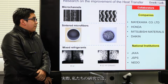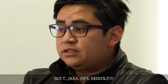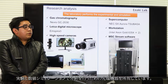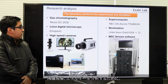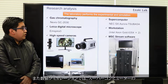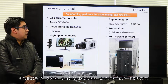Actually, our research is made in collaboration with companies such as Maekawa, Honda, Mitsubishi Materials, and Daikin. In addition, we also have collaborations with some national institutions such as JAXA, GSPS, and NEDO. Our laboratory provides equipment for making the analysis in both ways. The first is the experimental way. So we offer gas chromatography, Leica digital microscopes, and high-speed cameras to analyze the real phenomena in the boiling processes. For the simulation, we also have a supercomputer, NEC SX-Aurora Tsubasa, and we have also workstations and simulation software such as MSC Stream.